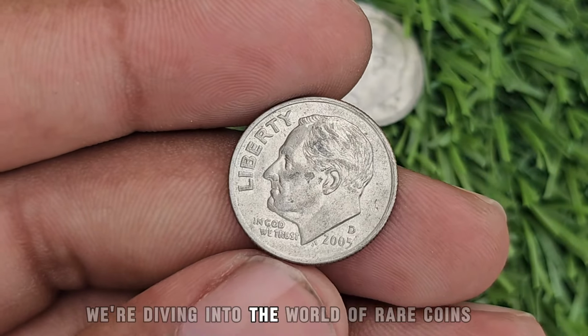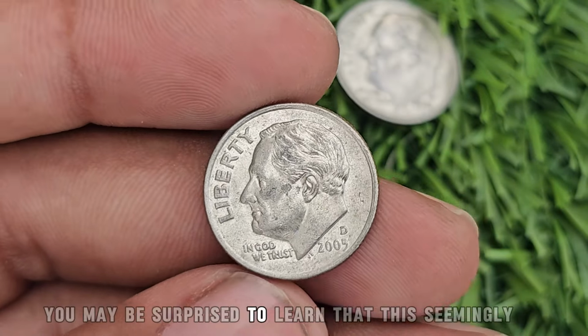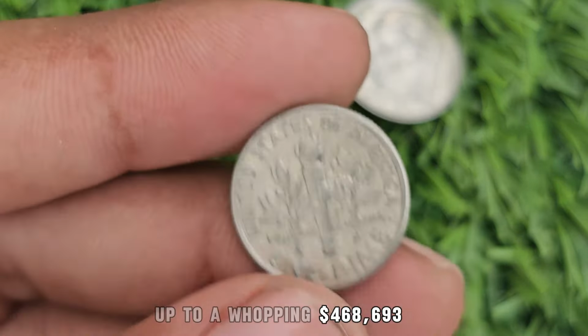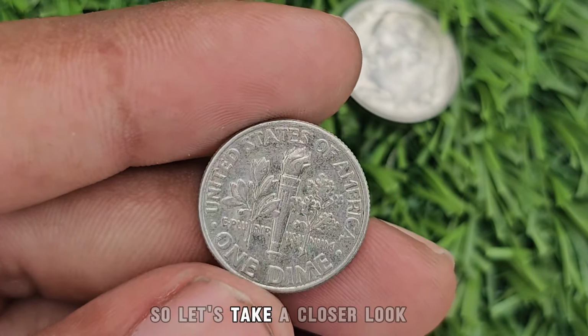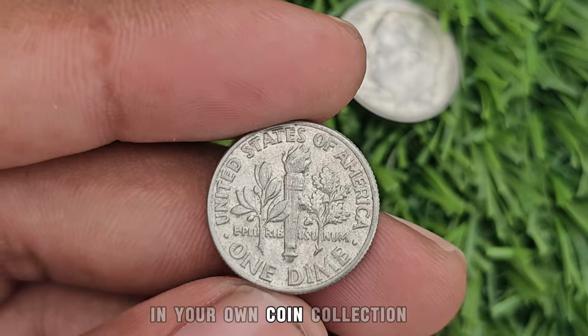We're diving into the world of rare coins with a focus on the 2005 D Roosevelt 1 dime coin. You may be surprised to learn that this seemingly ordinary coin could actually be worth a pretty penny, up to a whopping $468,693. So, let's take a closer look at what makes this particular dime so valuable and how you can determine if you've hit the jackpot in your own coin collection.